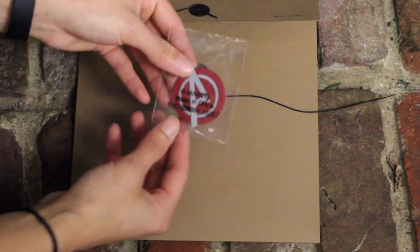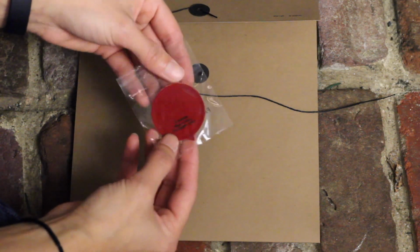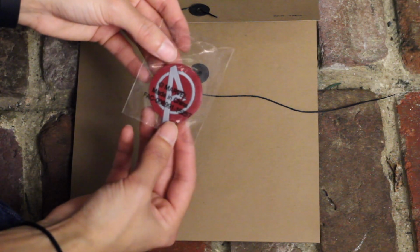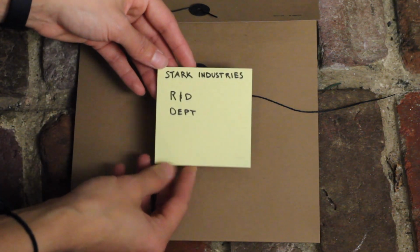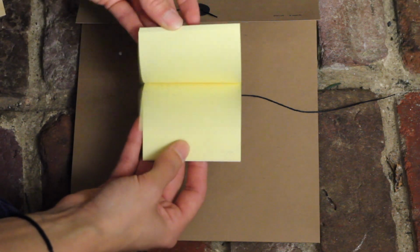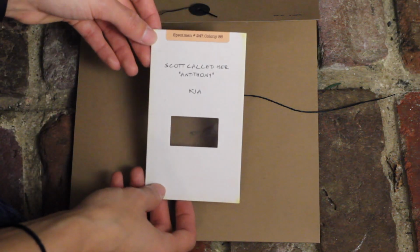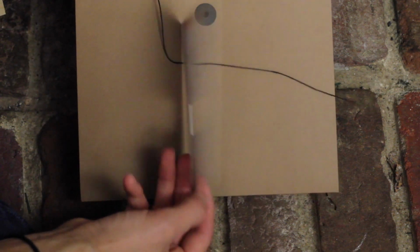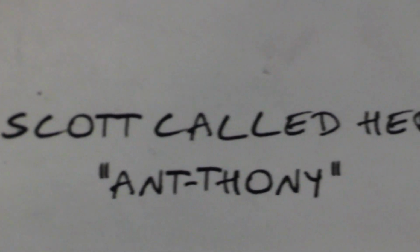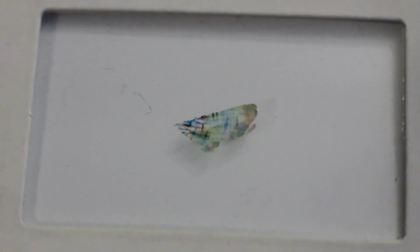And then next is a rubber Avenger logo. And actual Marvel Post-it notes. These are actually official Post-its. And I actually broke out my macro lens to do Antony justice. So please take a good look at this little killed in action. All that's left of Antony.